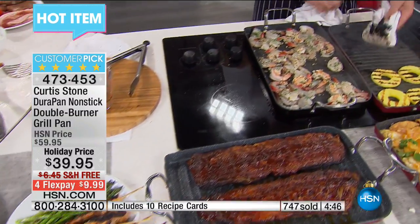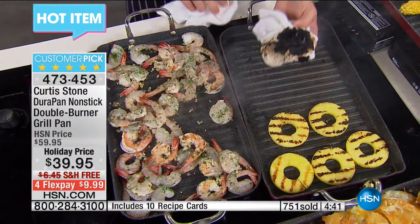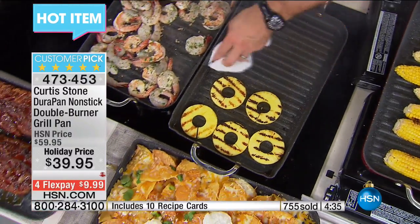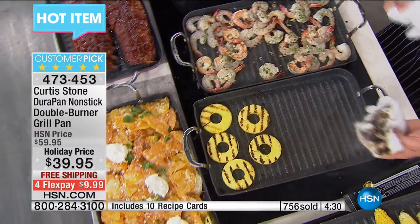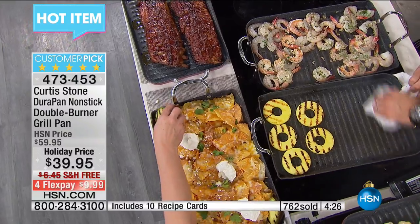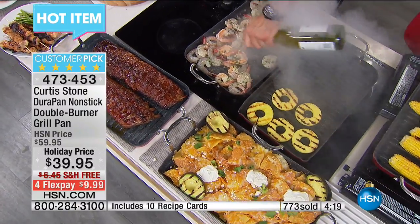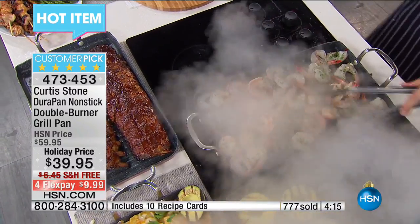And look at how black I let that get. It's just so crazy. Look at that. That was the marinade. It's almost charcoal, super, super black. Fossilized. Right, see the cloth? But look at the pan. It's ready to cook in again because it's so simple. You'll have to throw the cloth away, but the pan is almost self-cleaning because that DuraPan is so amazingly nonstick.